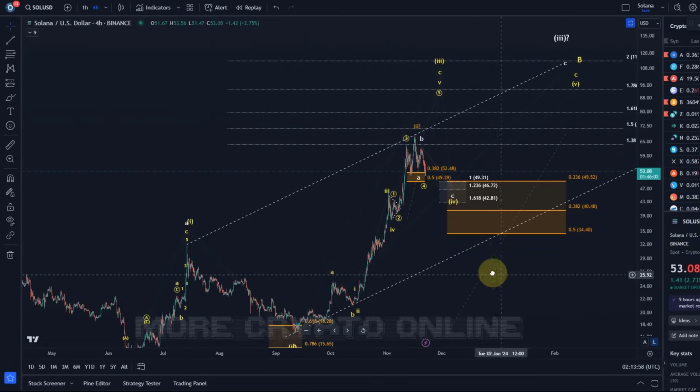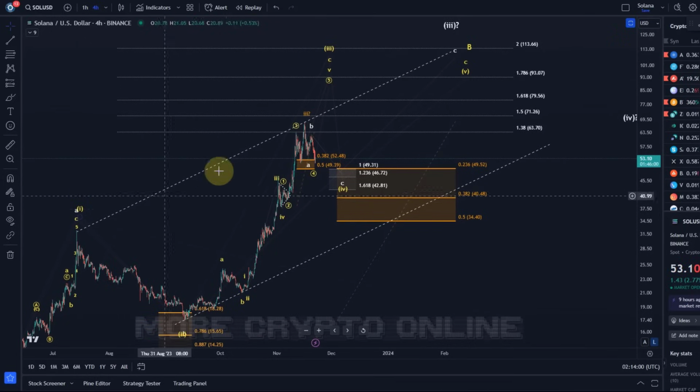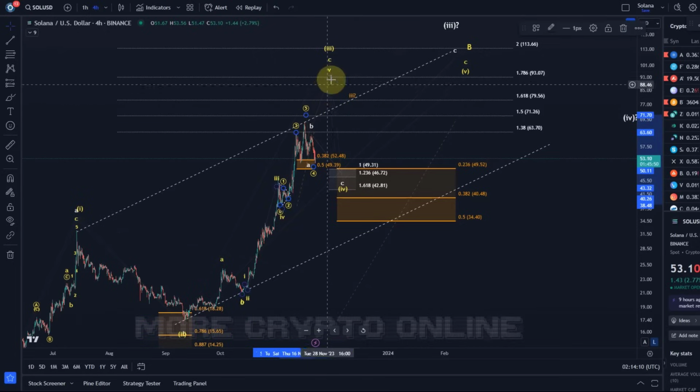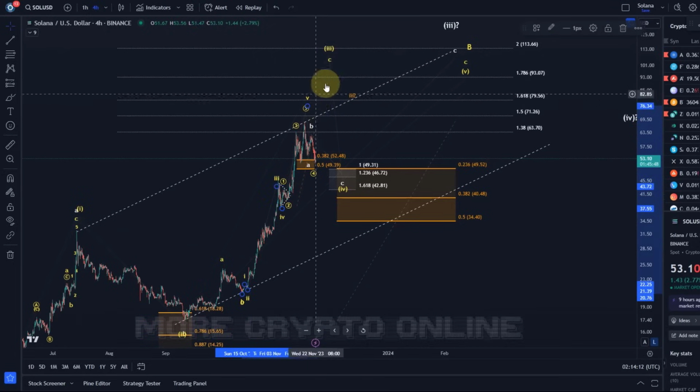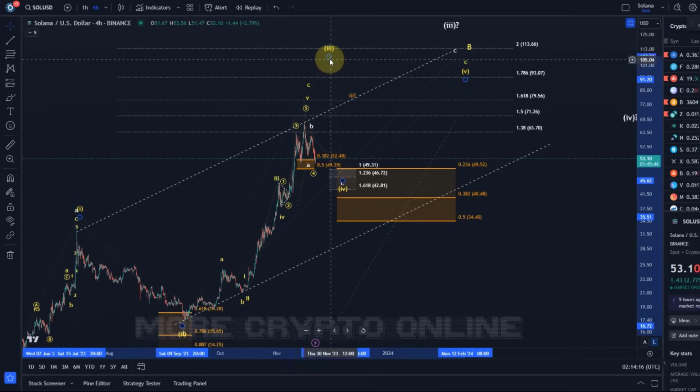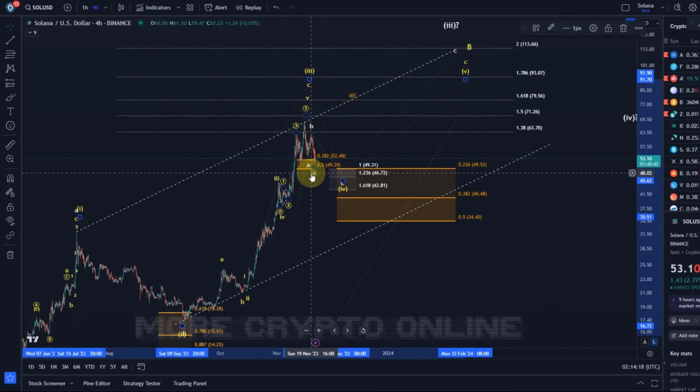So what does that mean? We've got this trend channel here. We've had that on the chart for a while. It seems like this third wave has now topped. I will still not fully rule out an extension, but I will put the question mark wave 3 up there and just assume now that we have topped. So like this.